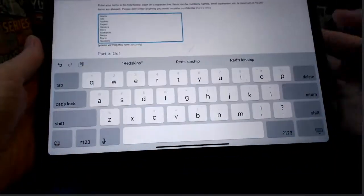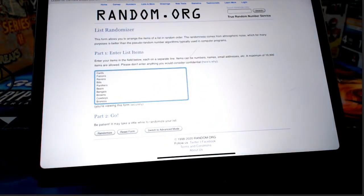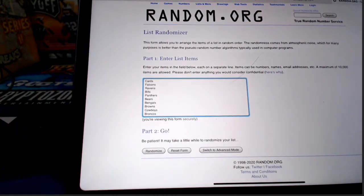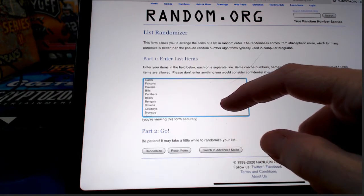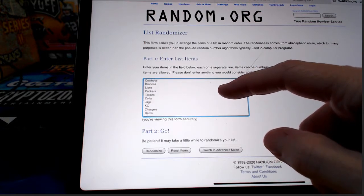Now, let's see if I can get this at any kind of an angle where you can actually see it. Can you see that? Does it need to be closer or farther or what? I don't even know. I hope you can see this. So I'm going to scroll through it so that you can see the teams are in there.